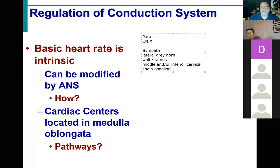And again, I use the term chain ganglia, but remember, it's also known as paravertebral. I saw someone mention that as well. Because remember, they're paired and they run long along the side of the vertebral column. They are also sometimes referred to as trunk ganglia. So all of those are acceptable terms. But it's the middle and inferior cervical ganglia. And then from there, it's a sympathetic nerve to the heart. So there you go.